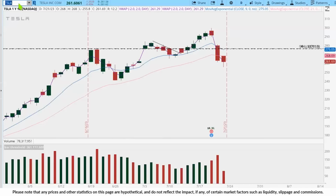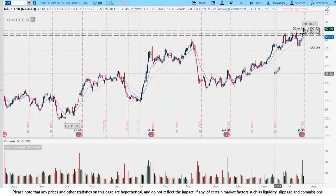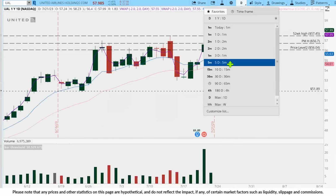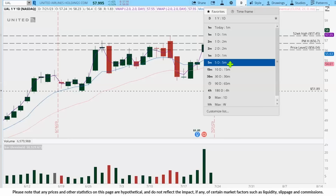So the first one I want to go over is just a quick scalp in United Airlines. Yesterday, which was Thursday, July 20th, United Airlines reported earnings, and the earnings were decent. They beat EPS by $1. Full year EPS was raised by $1. For the next quarter, they see capacity up 16%, with total revenue higher by 10 to 13%. On the surface, it seems like it was a pretty good quarter for them.